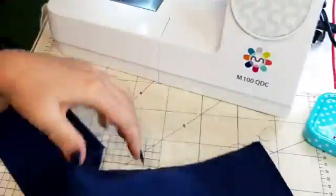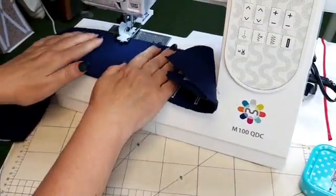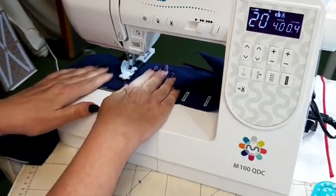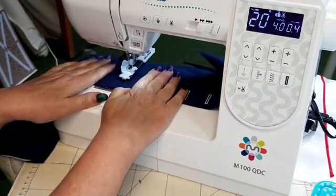Sometimes the other thing you have to do is help the machine. The machine does its best to pull the fabric backwards and forward, but sometimes you have to help it. You have to give it a little ease as it's going. So if it's going that direction, give it a little push, and when it's coming this way, make sure you're giving it a little help to come this way.